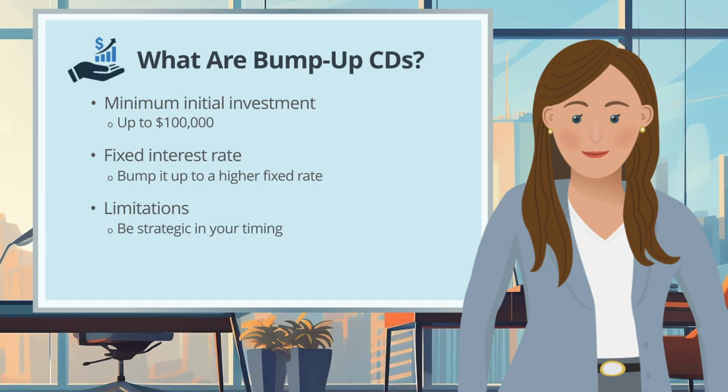When your CD reaches maturity, you'll have a few options. You can choose to cash out your CD, deposit the funds in savings, renew it for another term, roll over your money into a new CD, or build a CD ladder with different maturity dates.